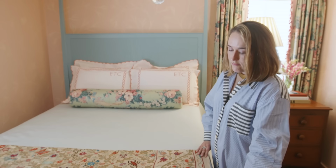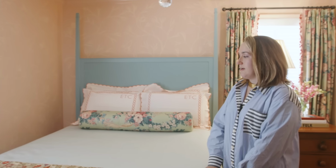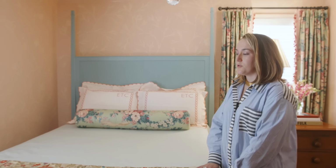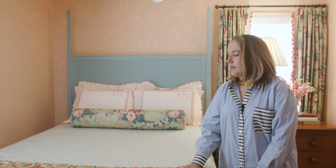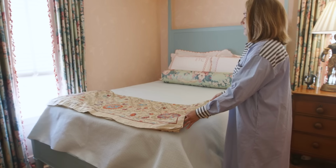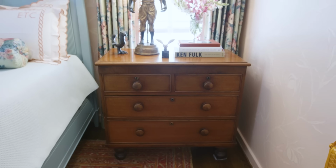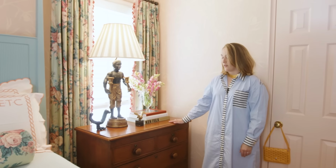So it's a really lovely piece that I am considering turning into like a quilted coverlet or something like that for a little bit of puff. But I've loved having it. It's easy to throw around. It's just really lightweight. So this is an English chest that my father gave me for my 22nd birthday.